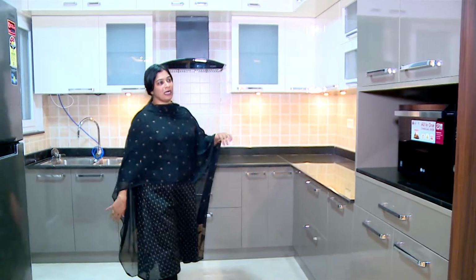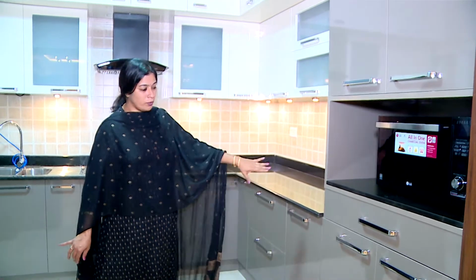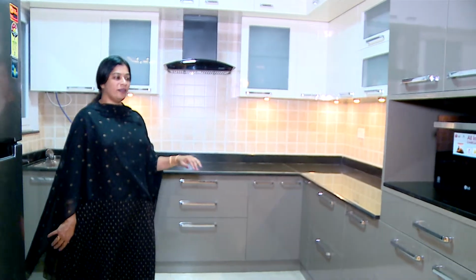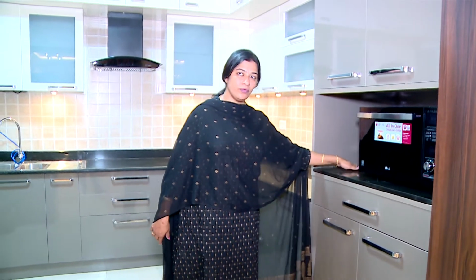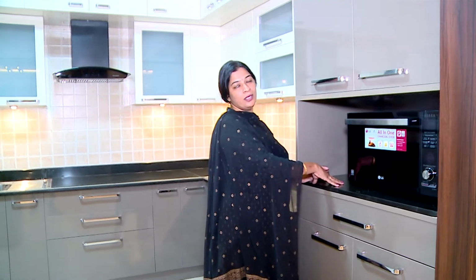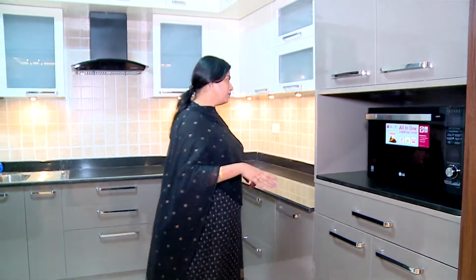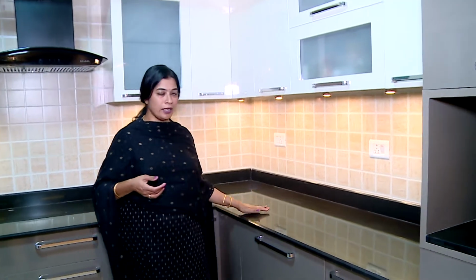So we have used the tan color and the atom leaf color in the cabinets. The cabinets are covered with the atom leaf throughout. And then the loft and the middle units are covered with the champagne. And then we have used the microwave. Next to the microwave, we have given a large space where we cook and can place certain things. So it's very convenient for people to cook and keep. We have given a big space for the microwave. And then we have used the spotlights to light the granite over here.